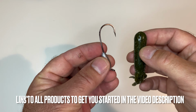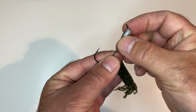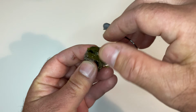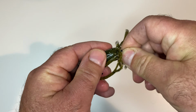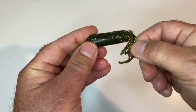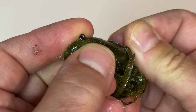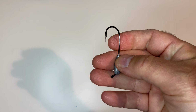I like to pre-rig mine on the tube jig before tying it onto the line, and all you have to do is just take this end here with the eyelet that you're going to tie onto your line. Got to move the tentacles out of the way a little bit. Push that all the way through. Make sure the hook's exposed. And then pinch the top, but you got to tear the plastic a little bit here, and that exposes the eyelet for tying on.